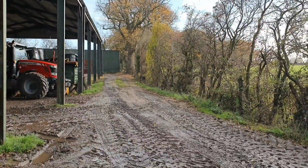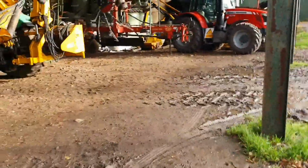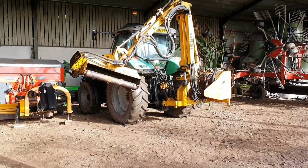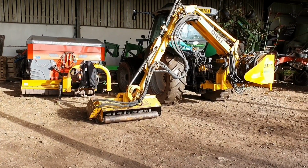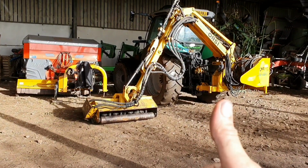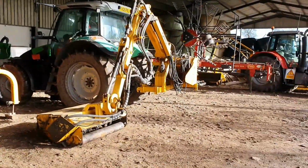Tied up, made it a bit easier for us to get in and out. That's it. Job's a good one. Yes, there's our third edge cutter, the Orsi.